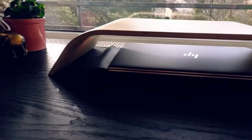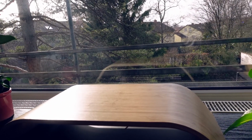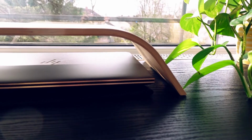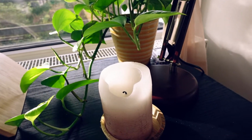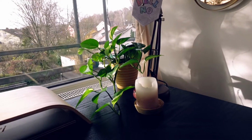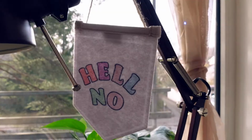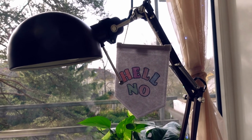Here I've just got this little stand that I sometimes put my laptop on to try and fix my posture a little bit so I'm not looking down all the time, and I just keep my laptop underneath it to try and protect it from the sunlight, but it doesn't really work all the time. And then over here I've got a candle, which I never actually light that close to the plant. I move it whenever I actually light it, but it looks really nice in that corner, so I keep it there. And then I've got my lamp with my little hell no sign, which I relate to every single day.